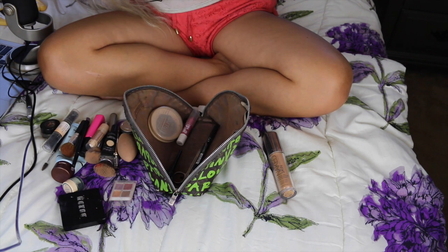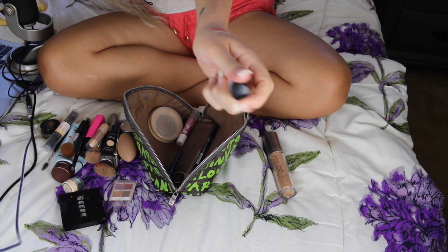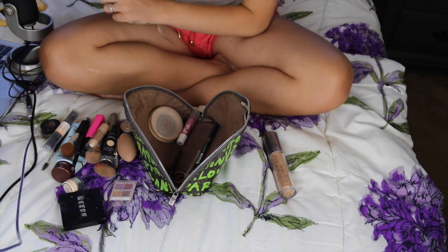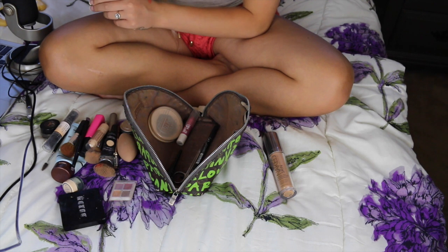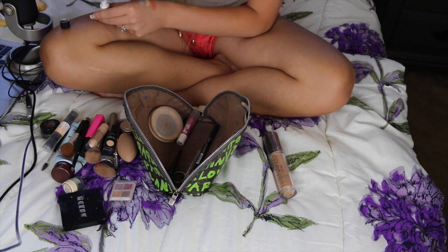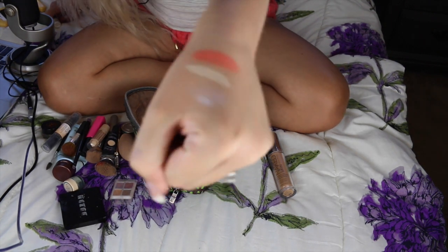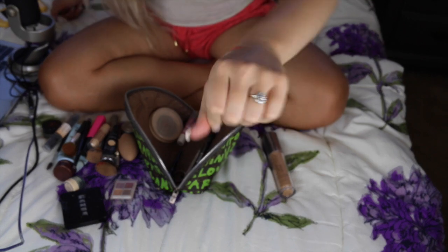This NYX Ultra Pearl. I love this stuff. It is my favorite. It basically is like very, very shiny powder. Although it doesn't last that long. It kind of wears off. That's what it looks like. It's kind of like a translucent powder.